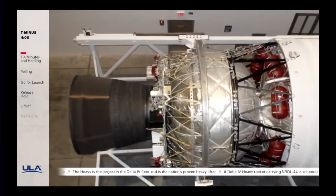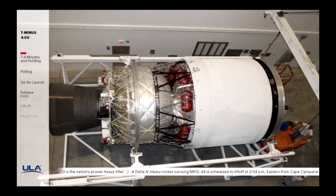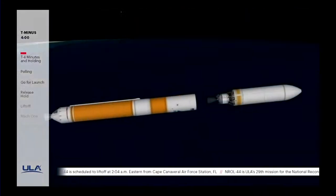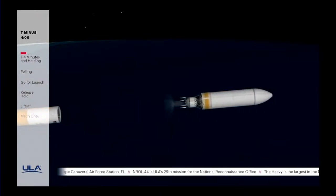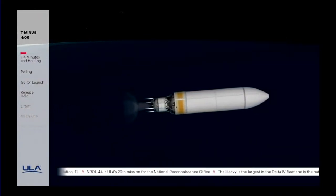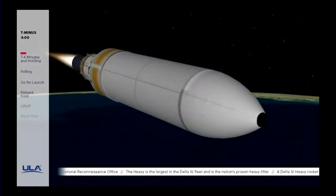Now talking about the second stage, the DCSS, the Delta Cryogenic Second Stage, is a very capable and highly performing second stage. A big contributor to the second stage performance is the extendable nozzle of the DCSS. We launched the mission with the nozzle in the stowed position, and then after booster jettison, the nozzle deployment system extends the nozzle to its full length. This very long nozzle is a huge performance increase because of the increase in ISP, specific impulse.